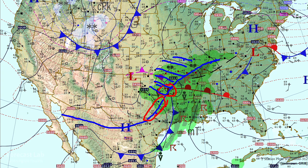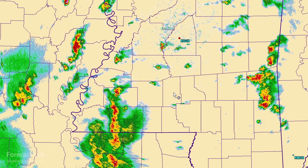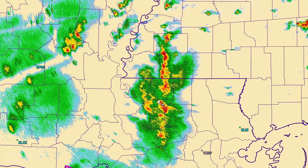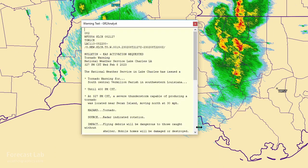Well, I guess we'll break that forecast funnel and just take a quick look at the small-scale details. Some isolated storms along the Mississippi-Alabama border. We get into more numerous storms in Louisiana, and then way down here southeast of Lake Charles, looks like there's a tornado warning in effect. That's going to be radar indicated.